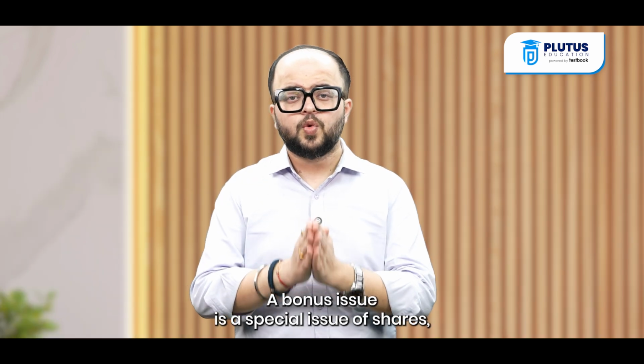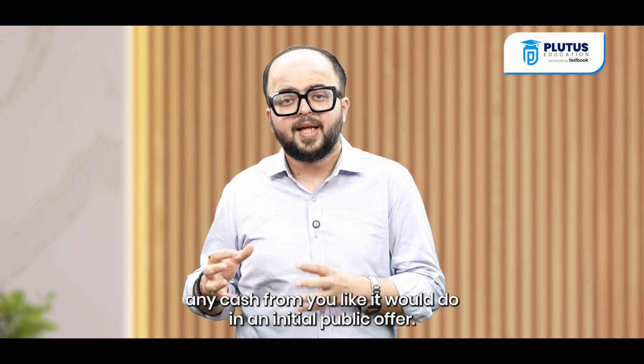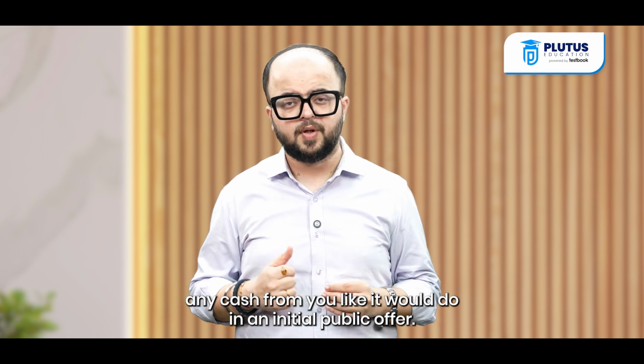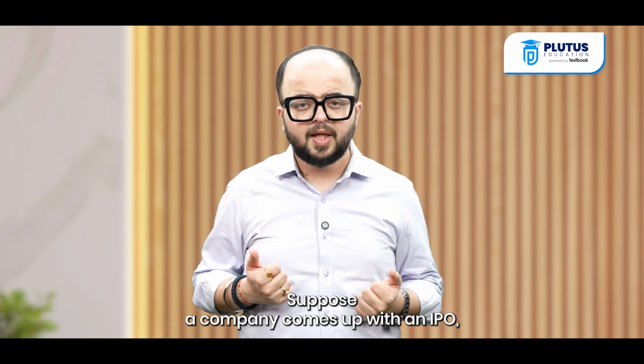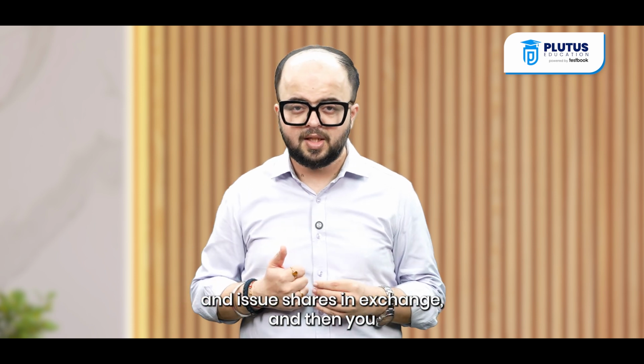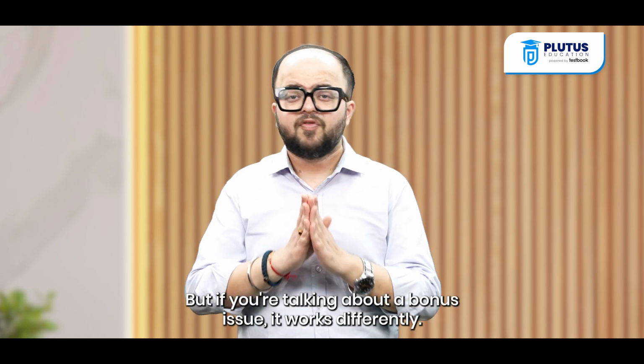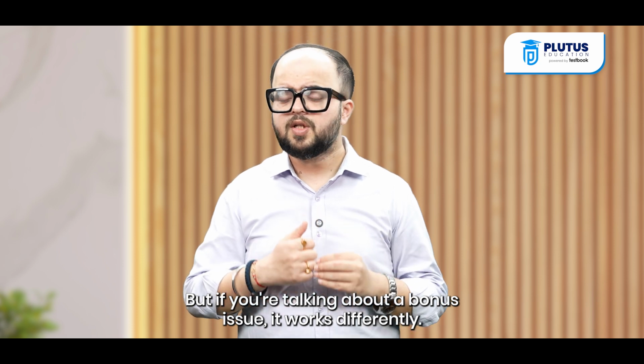A bonus issue is a special issue of shares, and in this case the company does not collect any cash from you like it would do in an initial public offer. Suppose a company comes up with an IPO, they will actually collect cash from you and issue shares in exchange, and then you become owners of the company. Okay. But if we are talking about a bonus issue, it works differently.